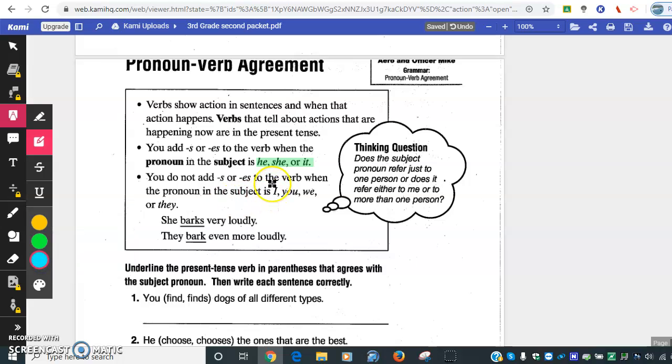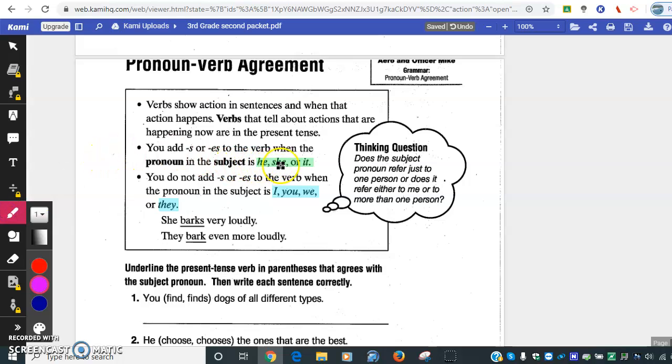There are some more pronouns. I, you, we, and they. And there's a reason why I highlighted them in different colors. I used green for he, she, or it, and let me explain why. He, she, and it are all singular pronouns. Singular means I'm only talking about one person, place, or thing. So those are singular. These here in blue are what we call plural pronouns.